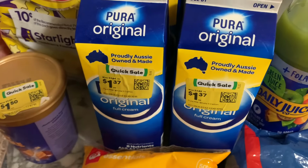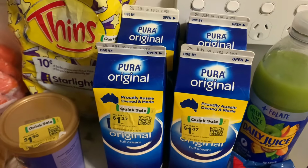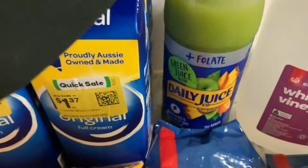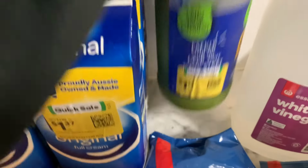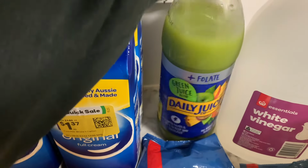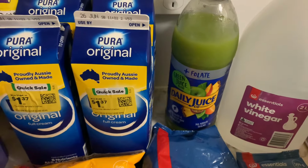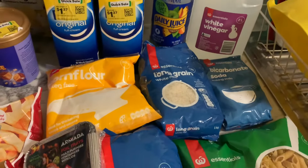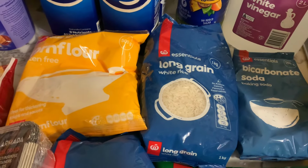Two lots of milk for $1.37. These get turned into chocolate milk or white sauce for lasagnas. They go very quickly. I got this Daily Juice green juice, marked down. Oh, this was delicious. My theory was that this is a good price for being a litre compared with the 2-litre bottle of straight apple juice that we get. So madness in my method, as they say.